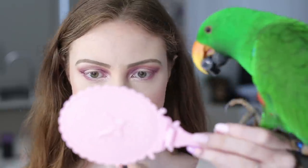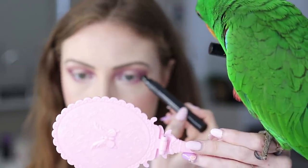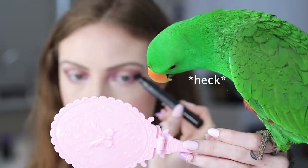Same thing, just gonna look straight ahead at the mirror. There we go. Easy. So yeah, you open up the other side of the Quick Flick and then it's got the felt pen.